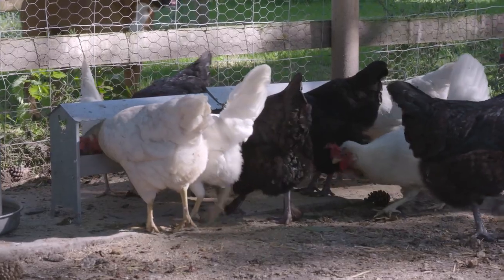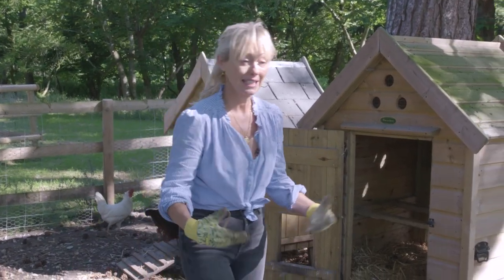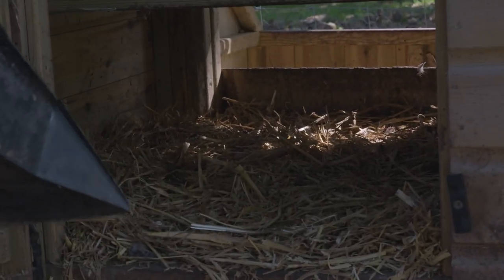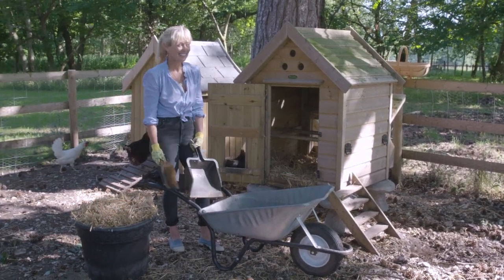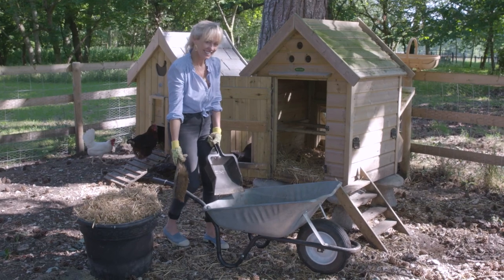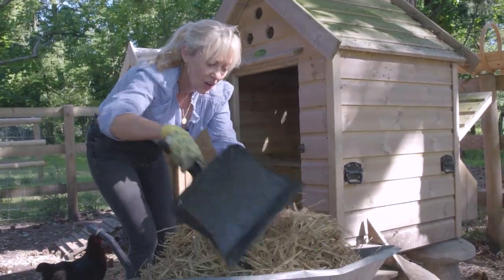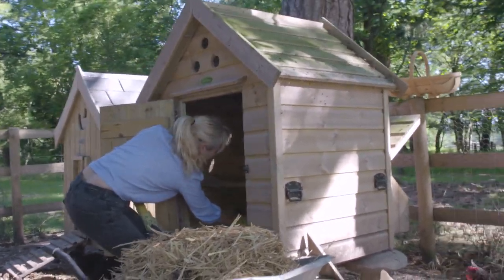They eat grains, of course, in the morning, but then throughout the day, they'll be eating, you know, all the leftover vegetables from the garden. And then their poo makes amazing compost that grows great vegetables. So it's a wonderful cycle. I get such a kick out of that. So I clear out all of the poo and their straw.